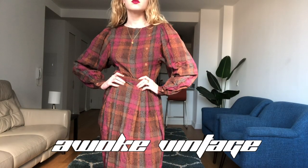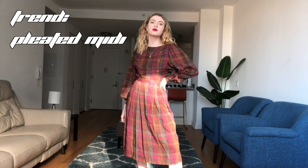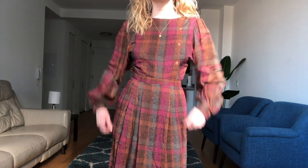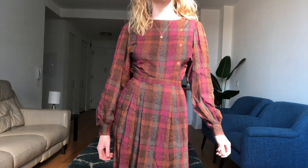Next up is another Awoke vintage find. It's this two-piece kind of purpley brown plaid set. Like I said before, I think pleated midi skirts are going to be a big trend for 2020, and this one kind of incorporates the plaid trend a little bit too, without being too overtly schoolgirl-ish. This was one of the items that was outside on the $20 rack, which kind of surprised me because I thought it was so flattering and in such good condition, but apparently nobody wanted it.